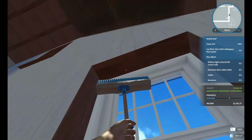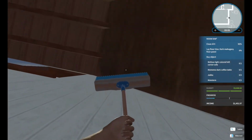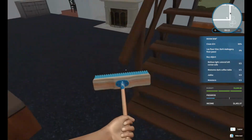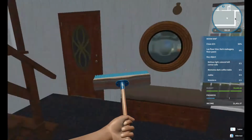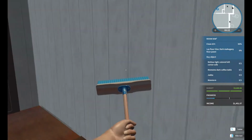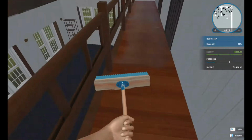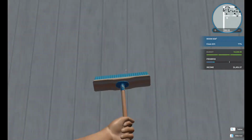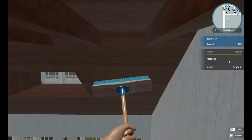Where is the dirt? Dirt, dirt, dirt, dirt. Please. Dirt, please, where? Where you be? Oh well, I'll come back for it. To do: ceiling dirt? Yes. Hello, ceiling dirt.